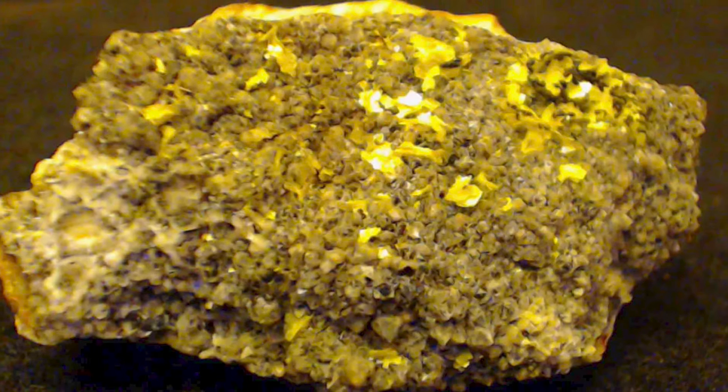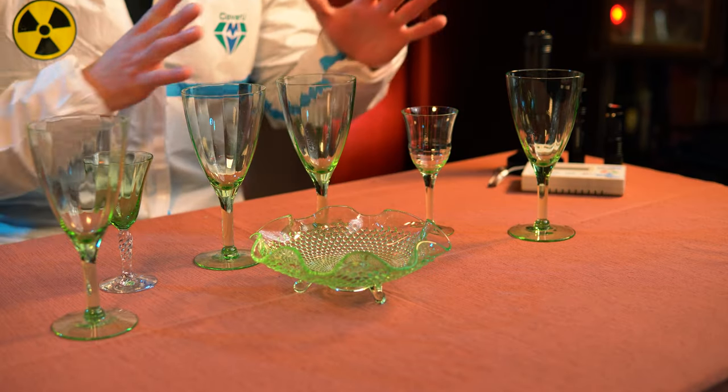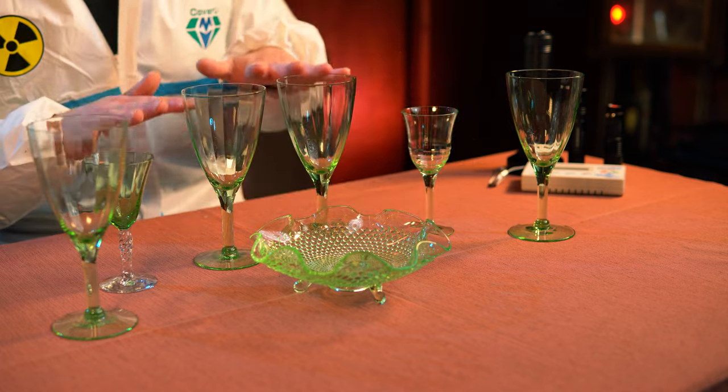And you might be thinking to yourself, uranium, the same element that's used in nuclear bombs and nuclear power plants? Well, yes, that's exactly the same thing. The same uranium used in those applications was also used in glass production.